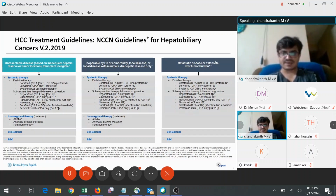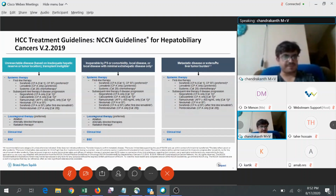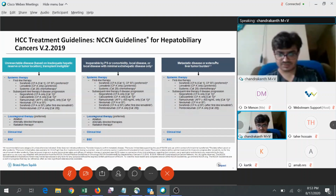Okay, so you can see the Child-Pugh A part. Pembro is only for Child-Pugh A, and the moment you go to Child-Pugh A and B, we have Nivo and sorafenib being there. So that's quite promising. So Child-Pugh B, we have some evidence for nivolumab, and we have some evidence for sorafenib. So Child-Pugh B is not an absolute no. We can give both immunotherapy and TKI, and we have evidence for the Child-Pugh B category also.